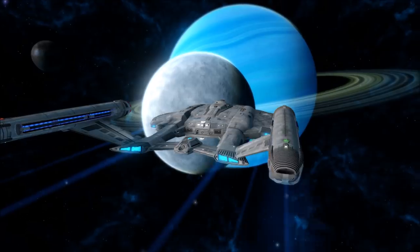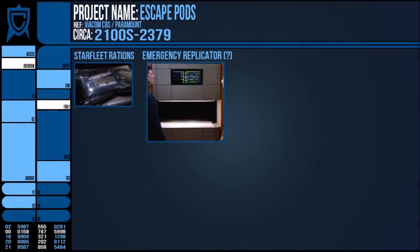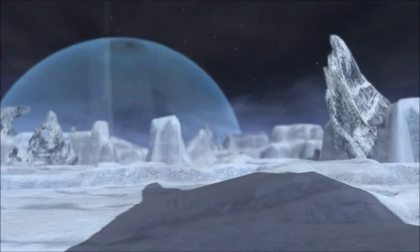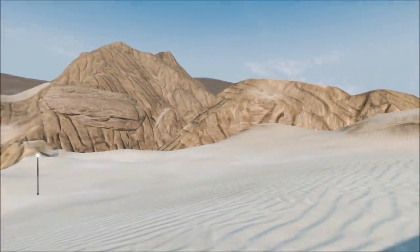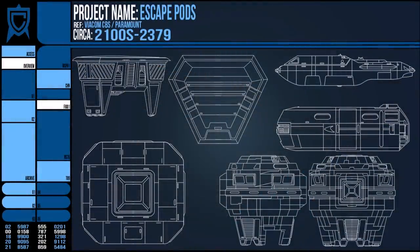I'm hungry. Speaking of, the pods. They had ration packs, but I suspect from the whole 8-month supply thing that they had emergency replicators installed. I couldn't find much to confirm that, however, so that's just an educated guess. But it would save on a lot of space, and if the power died, then you could turn over to ration packs. Feeding 6 for 8 months is gonna take up quite a lot of room otherwise, and escape pods were all about maximum survivability in minimal space.